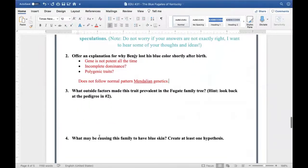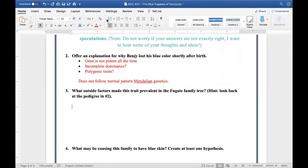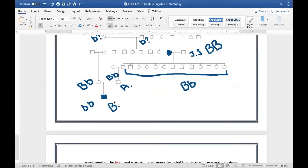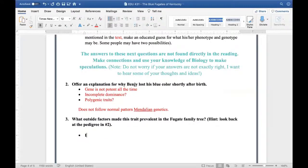What outside factors made this trait prevalent in the family tree? In this one, you can look back, and I think you guys kind of know this one already. You already mentioned it. Intermarriage and incest with your family. And I think that is the sole reason why it was so prevalent in this family tree, right?